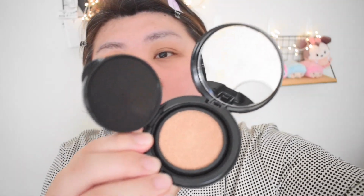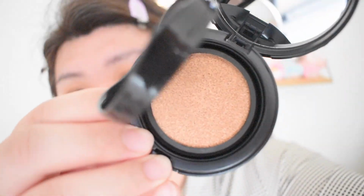We will use these two different cushion foundations then. For MAC, I already threw away the box. I only kept the cushion. So this is how it looks on the outside, and when you open it up, there's a mirror, and then the puff, which I haven't used at all, and when you open it up, it's a seal. So when you open it, this is how it looks. The look of this foundation is just a normal sponge, like how cushion foundation is supposed to look.